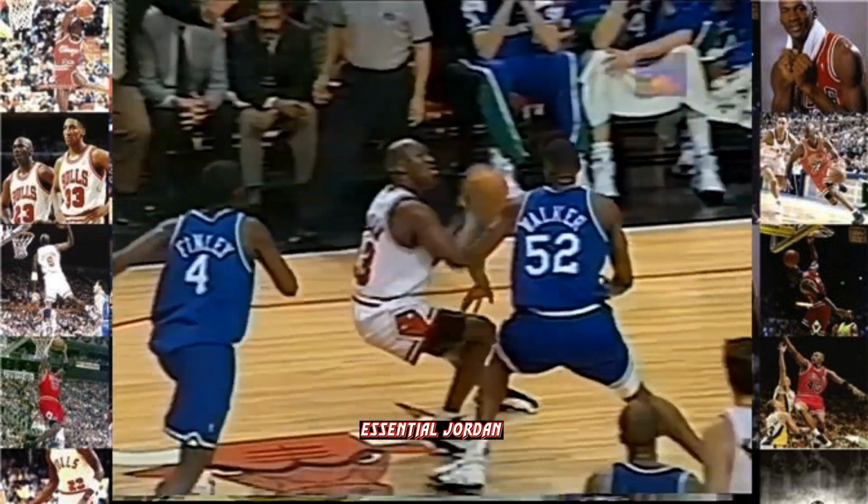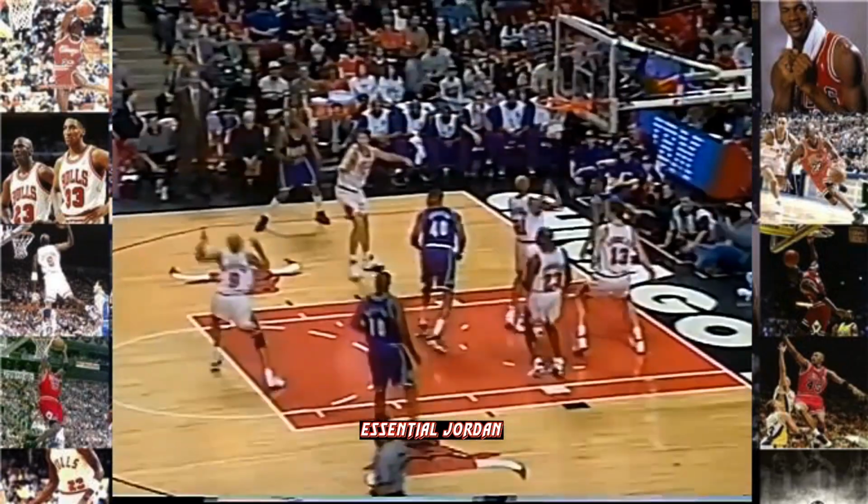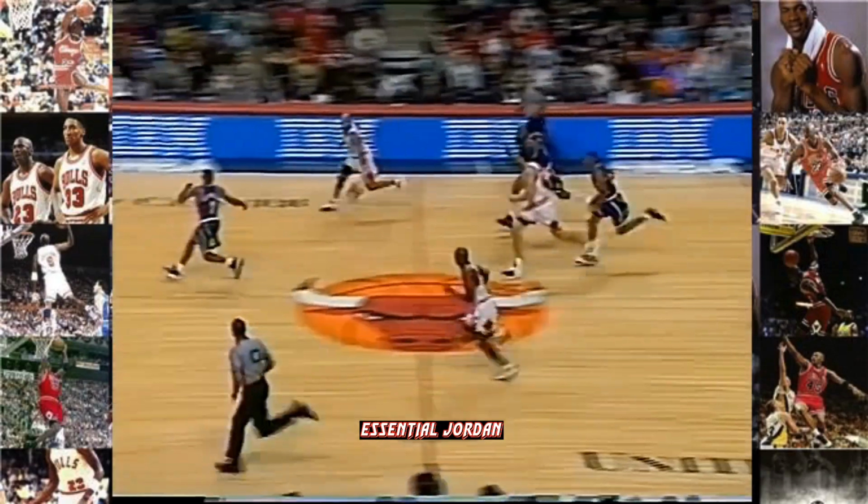He gets double teamed here. After he gets double teamed, he slides up in between, lets it fly. Allen kicks it out, and Ron Harper was right there. He's got MJ on the left side.